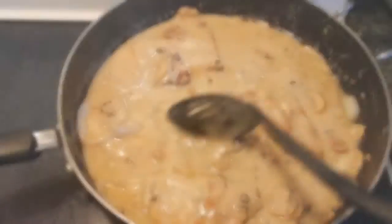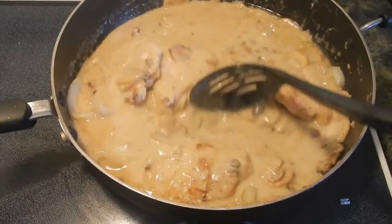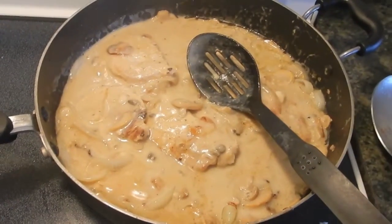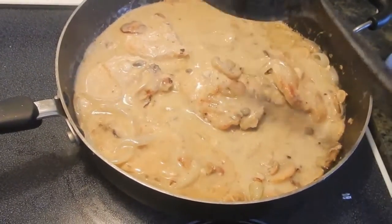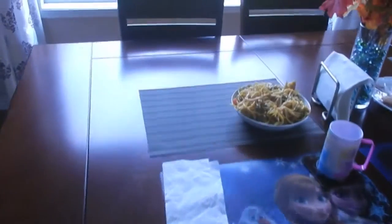So yeah. For dinner, I am just cooking pork chop and mushroom sauce. Yeah. Simple lang. Kanina, for lunch, I cooked pancit canton. So there's still leftovers, so we're gonna eat that as well. So we're gonna eat this with rice. I already cooked the rice over here. And then we have some leftover pancit canton here.